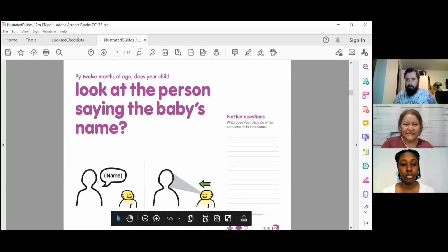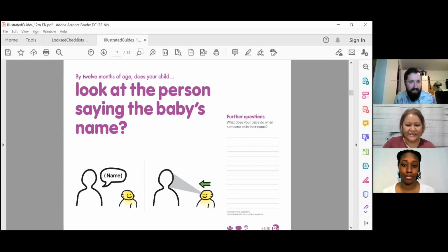So yeah, this is the first item that we're going to look at in the checklist. So at 12 months of age, does your child look at the person saying the baby's name? So if your baby's name is Christian and Christian is spoken out loud, does your baby turn to that person that is calling that name? And what does your baby do when someone calls their name?